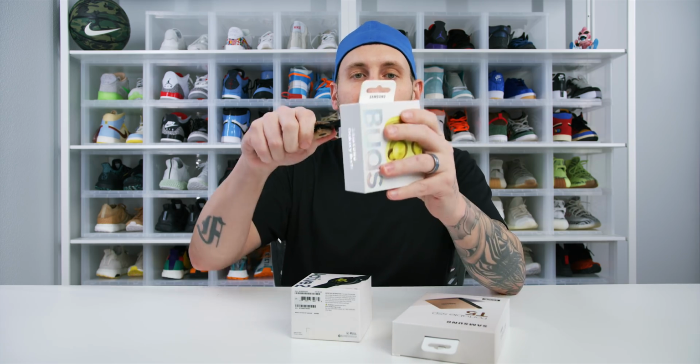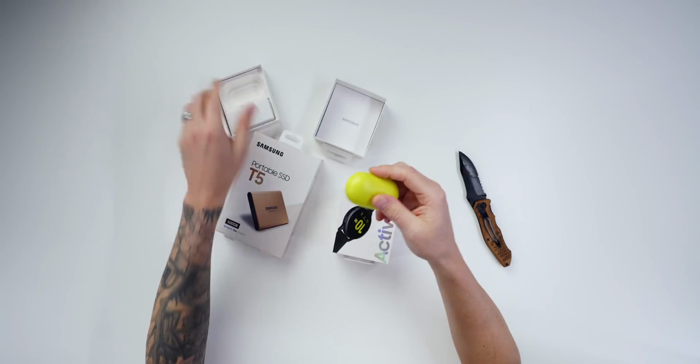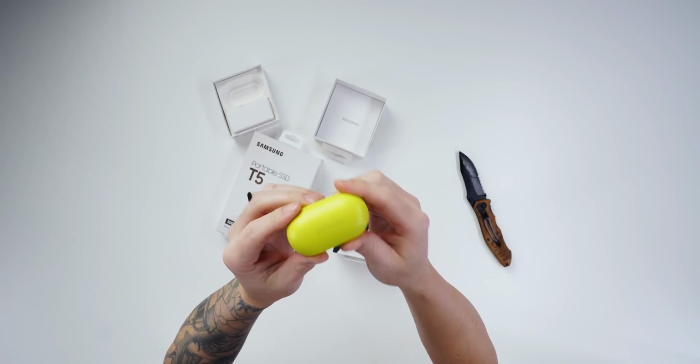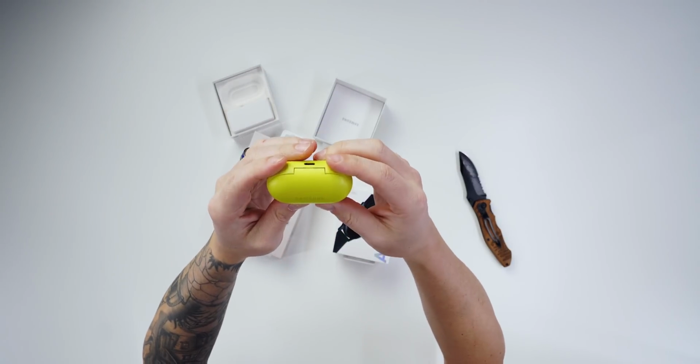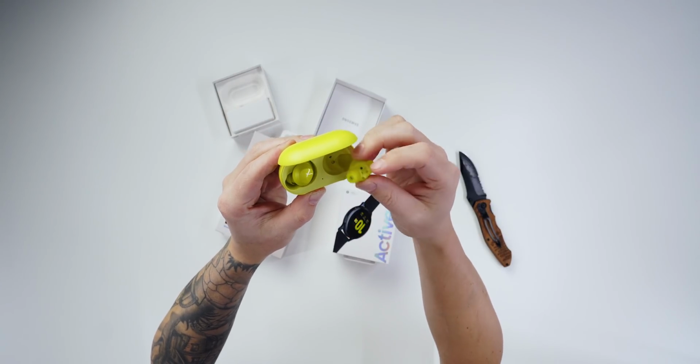Let's go ahead and open these up. Yeah, that's definitely bold, my friend. That is definitely bold. I mean, I don't think it gets any more yellow than that. Now see, the yellow tips are nice. So let's take a look at what else we got.